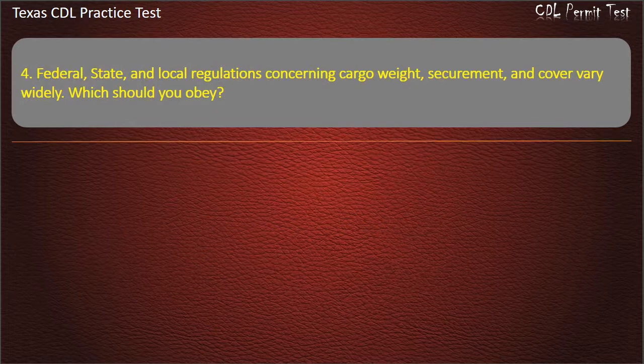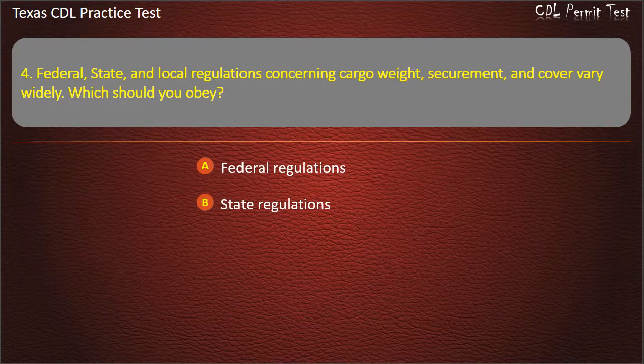Question 4. Federal, state, and local regulations concerning cargo weight, securement, and cover vary widely. Which should you obey? Federal regulations. State regulations. Local regulations. All of the above. Answer. All of the above.